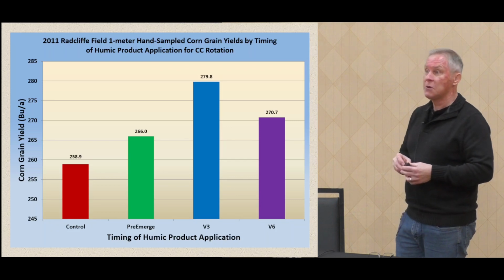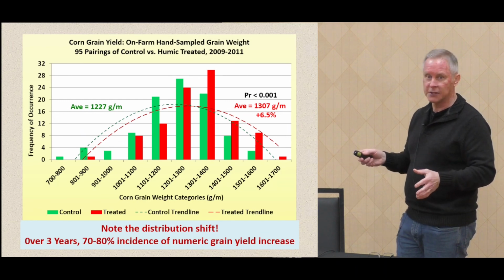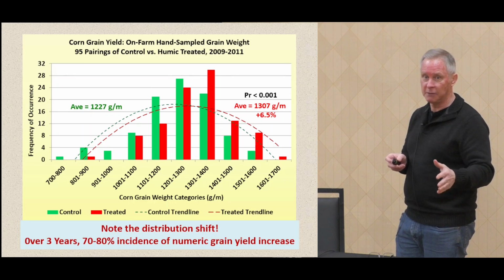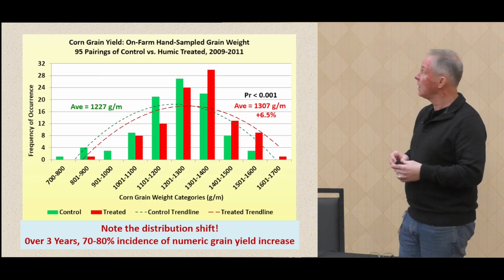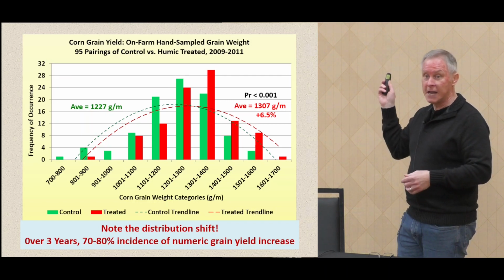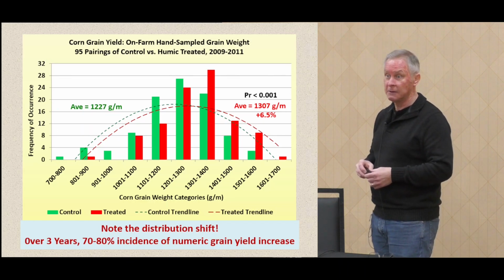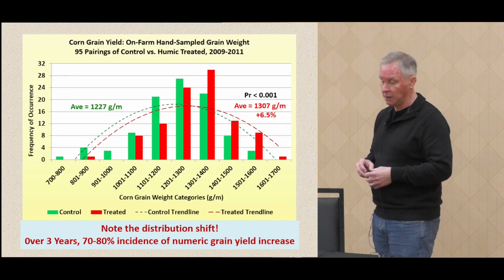And for field research, for it to be considered statistically significant, depending on who the scientist is, it's either 0.1 or 0.05, meaning either 5 or 10 times out of 100 you would expect to get that result by random chance. A lot of scientists use 0.05 or the 5% level. And when I ran the stats on this at 0.001, that means only one time out of 1,000 would you expect to get that result by random chance. This really shows for us that this is for real. This is a solid expectation from using the Humic product on the corn grain.